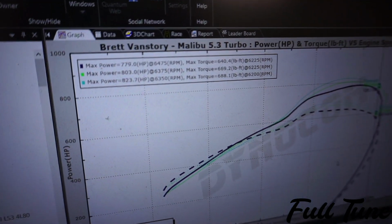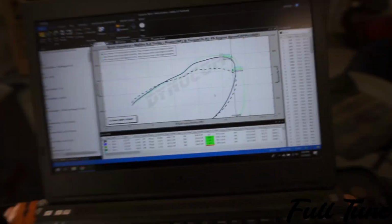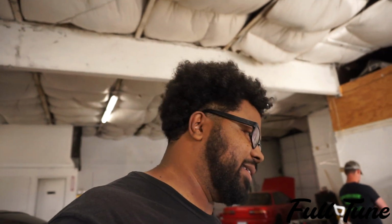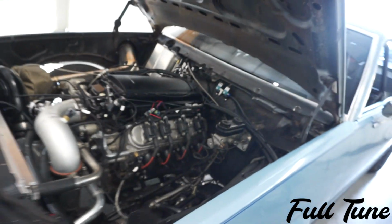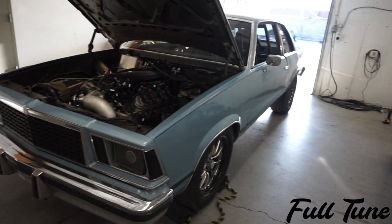We are done with the dyno for now. 823 wheel horsepower, 688 foot-pound torque. I think that's gonna be fine. Like I said, it's a stock bottom end, so we don't really have to go too crazy for now. We'll probably turn it up a lot later on. Once Brett has a spare and he's ready to hurt this one, we'll turn it up some more. But that might be a while. So now we're gonna test the two-step and make sure that's all ready for the track.